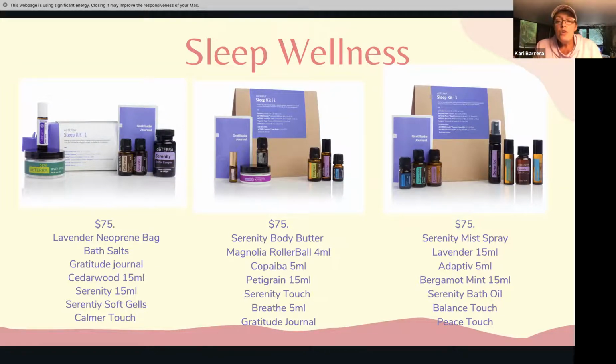Month 2, I about fell over. Serenity body butter. Wow. What the heck? The only concern I have about that is that I know that would probably be really nice on your feet at night. And my husband loves Serenity. So I really hope I don't have to do some foot massages with that. I'm not a foot gal, but I can imagine that on your feet before bed. Oh, how nice would that be for a massage?